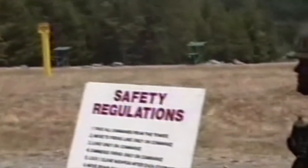Okay. At this time, I introduce Sergeant First Class Harkness. He's the Range NCOIC and Range Safety Officer, and will instruct you on range procedures and give the range safety briefing.